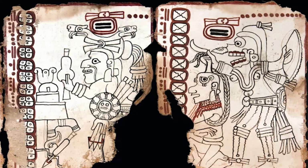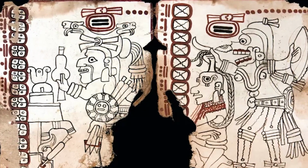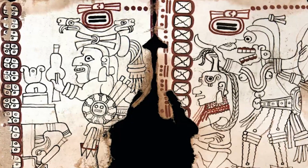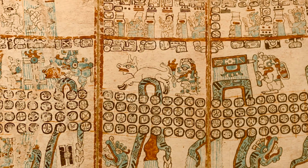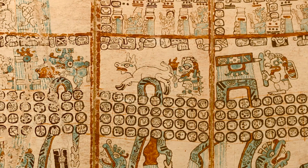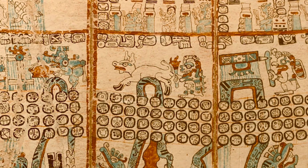The codices are believed to have served as guides to the Mayan calendar and were used for religious, ceremonial, and divinatory purposes. They contain information on the cycles of the moon, the movements of the planets, and the prediction of astronomical events. The codices also contain information on the history, mythology, and cosmology of the Mayan civilization.